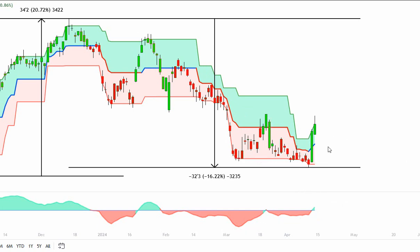So again, positive things, bouncing off horizontal support. We'll be watching the 200 period moving average. We'll be watching to see if we can get above the 50. We halted at it. Fibonacci retracement, let me show you that.